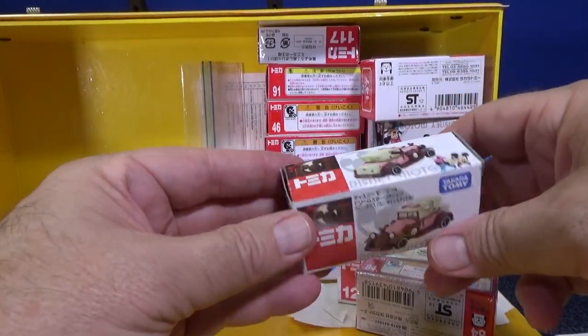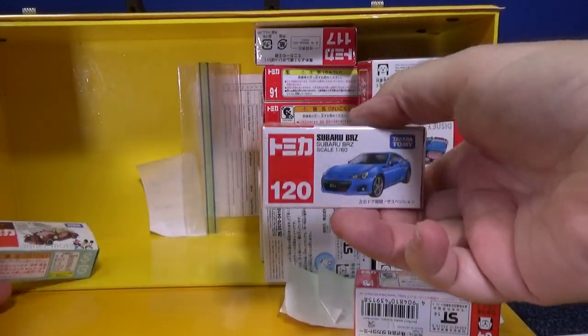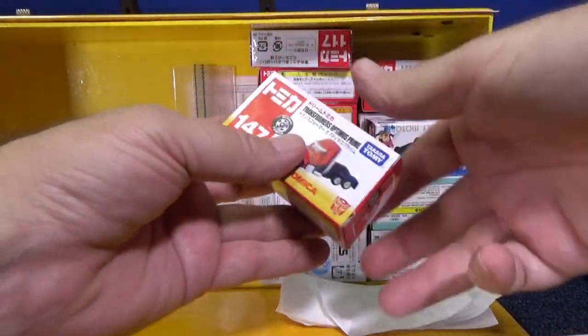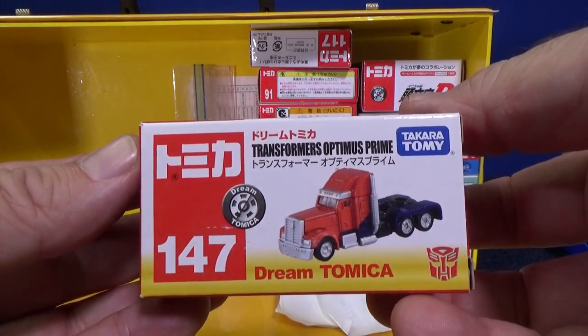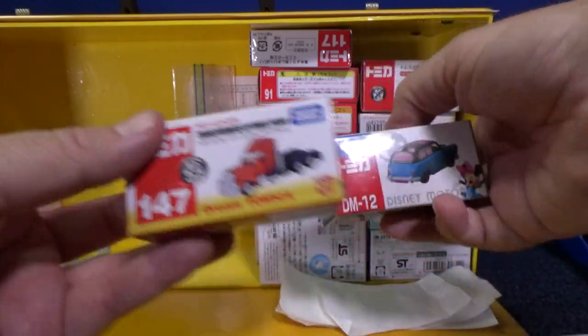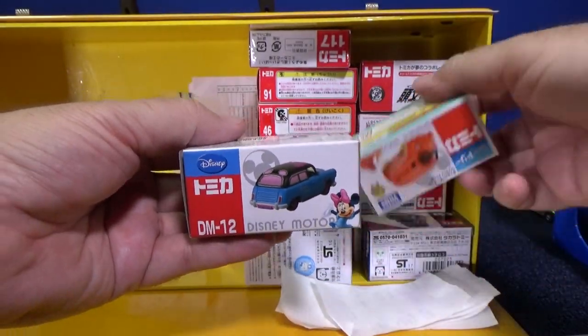Let's see. I don't know if there's any trucks here. Nope. Picked up Tomica. I think I picked up 18. There's a truck. There you go. Optimus Prime in the Dream Tomica line. Not a truck.